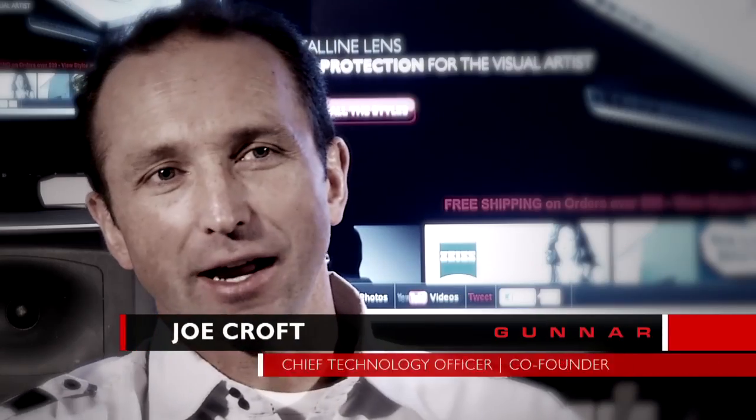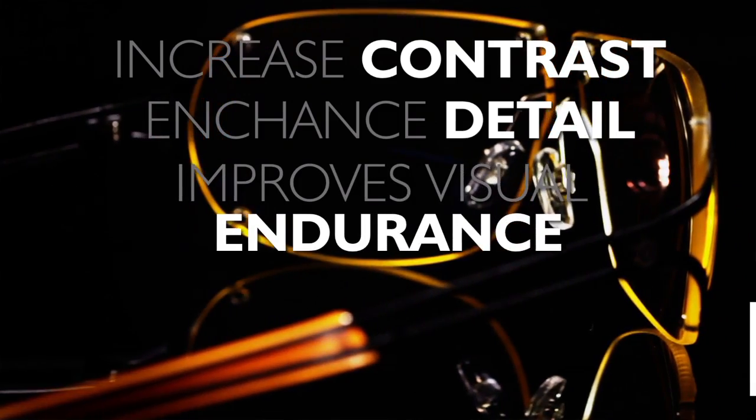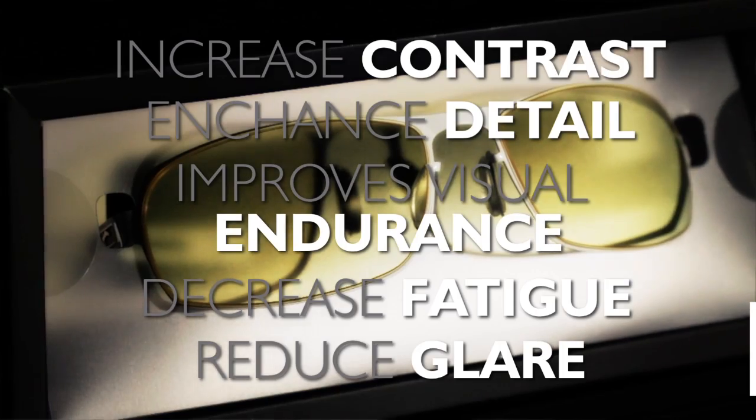One of the questions we get asked often is, what's the difference between our Advanced Gaming Eyewear and our Advanced Computer Eyewear? The answer is fairly simple in that they both have the same lens technology that provides increased contrast, enhanced detail, improved visual endurance, and the decrease in eye fatigue, plus the reduction in glare and visual noise. But the real difference comes into the frame geometry.